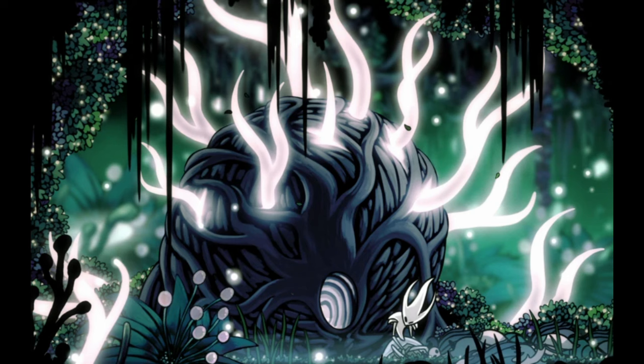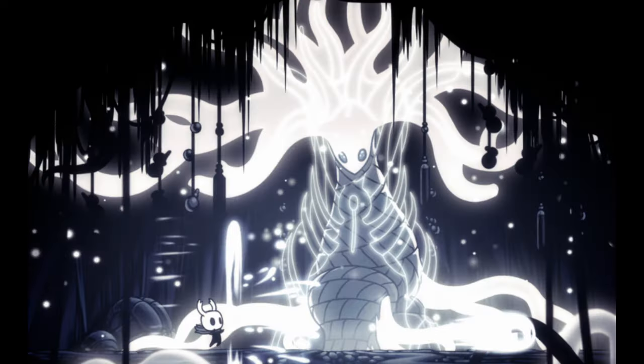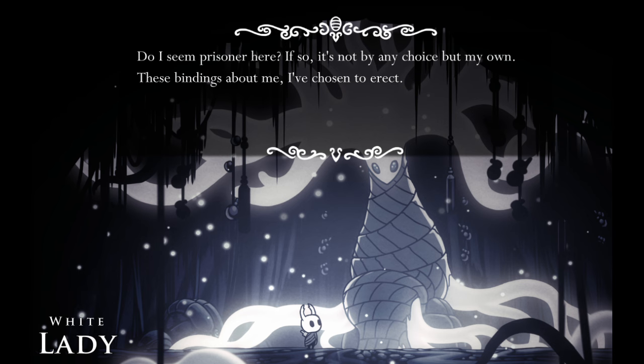In the Queen's Gardens, the White Lady has imprisoned herself within her hut-like structure, and using a spell near her reveals a seal around her, likely a component of her self-imprisonment along with the wrappings around her body.